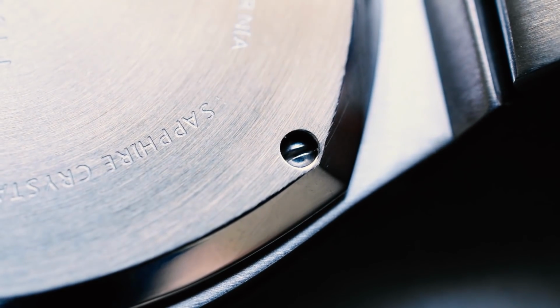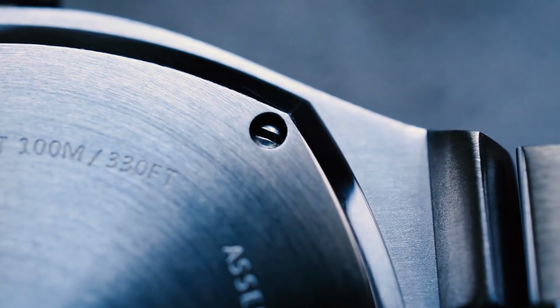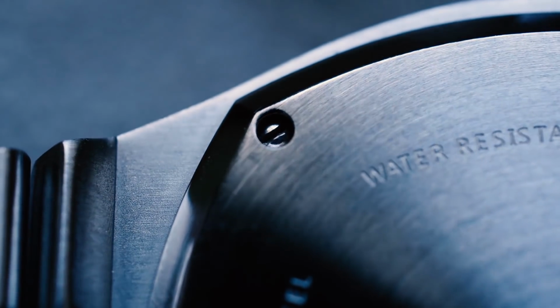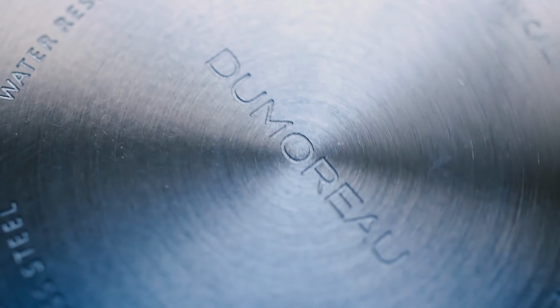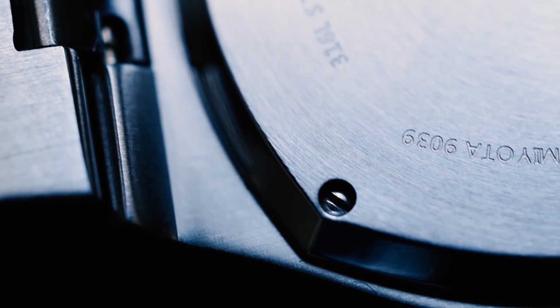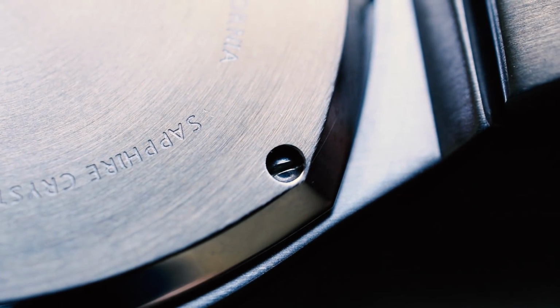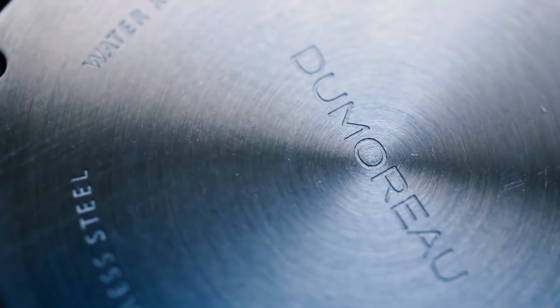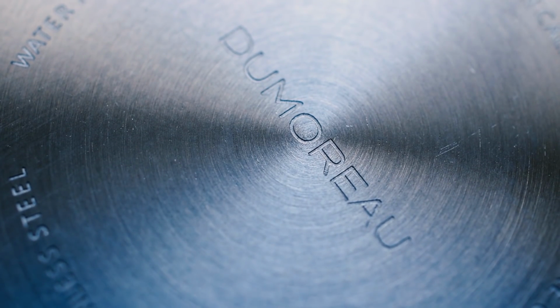Honestly impressive. I thought that these would be kind of mangled, it being a pre-production prototype. Wow, this might seem kind of silly, guys, but it's actually really, really impressive, because I've seen many a production piece that has absolutely thrashed screw heads. So the fact that their pre-production prototype looks better than some production watches, good job, DUMOREAU.